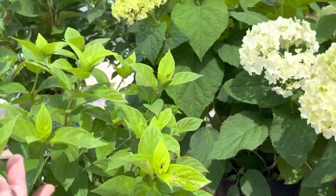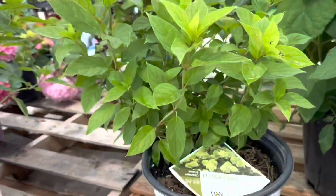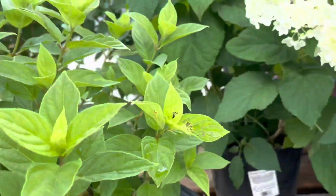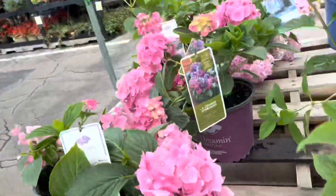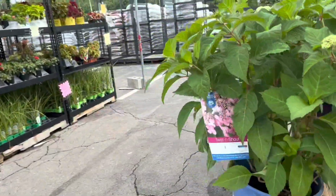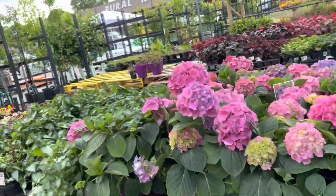Oh. Guys, this is a beautiful, beautiful hydrangea. Right here, the limelight one. Love those. And we love Proven Winners as well. Look at all these beautiful hydrangeas. Not until we get on the land can I do that, but you know, we gotta look at that.